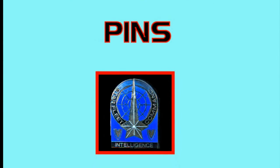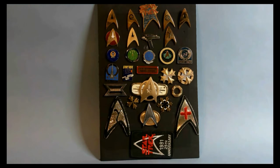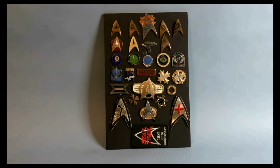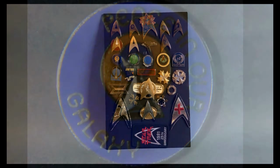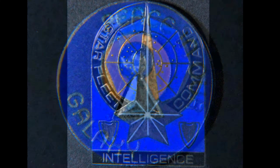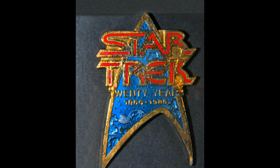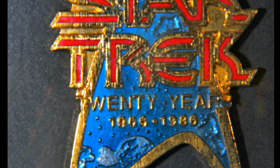Next up is my Star Trek pins collection, including my comm badge pins. I don't have too many decorative pins, but a few are interesting pieces like my Vulcan pin with a diamond chip. Right, the diamond is as real as any Vulcan. There's my Starfleet Intelligence Division pin. And of course, there's the big 20th anniversary pin.